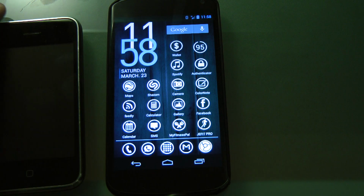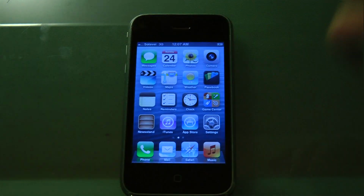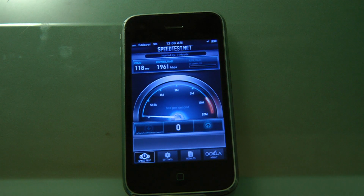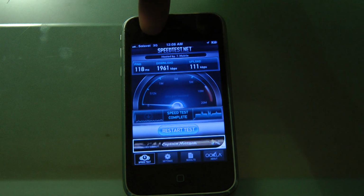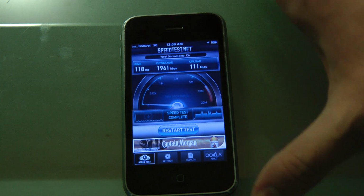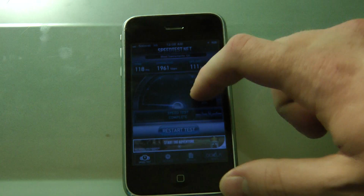Very common question is, does it work on the iPhone? I will actually demonstrate a speed test on my old iPhone. Mind you, this is just to show that 3G works on iPhone. This is an iPhone 3GS. The maximum download speed on an iPhone 3GS was only 7.2 megabits per second. Getting almost 2 megabits per second of that 7.2 theoretical max is actually pretty good.